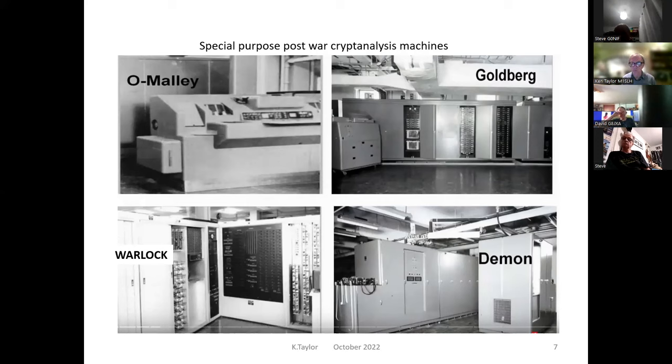Also, another little aside about Demon. Demon was up and running to crack a particular Soviet code by about mid 1949. But later in 1949, the Soviets stopped using that code altogether. I often wonder if this was due to the work of certain Cambridge-based spies. Right.